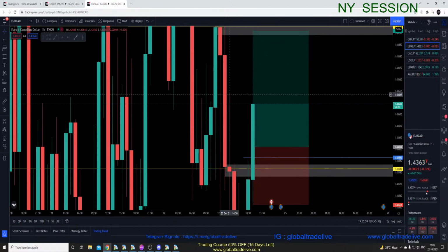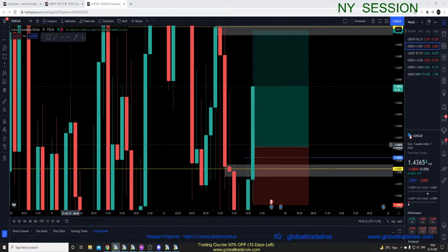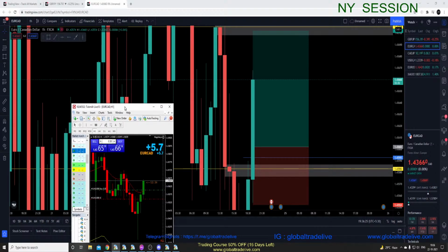Okay, 3 pips running in profit right now. Moving to 4 pips over here. 5 pips touched at this point. So if it comes back to entry level, I'm gonna close half to reduce the risk. Okay, 6.2 pips running at this point. 6.6. Look here, this is the trade running right now.